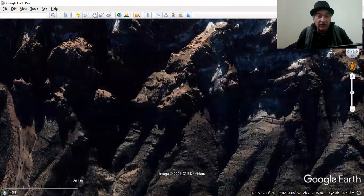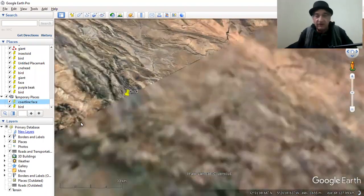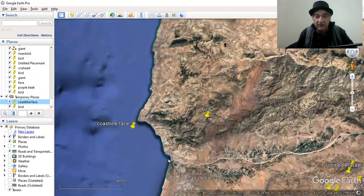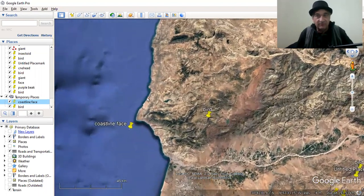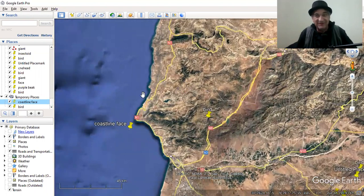So I'll get you a couple good ones now. I just wanted you to be aware of that. Got a coastline face here. This will be on the other side, part of that dragon that he says is a dragon. I got a coastline face here with the typical Rothschild nose.